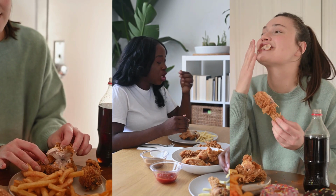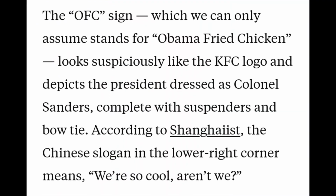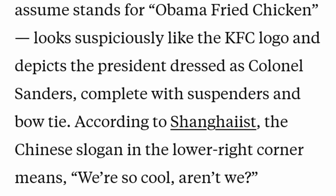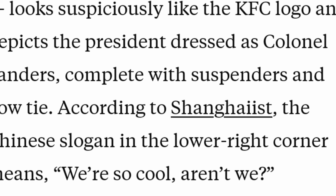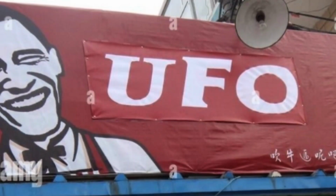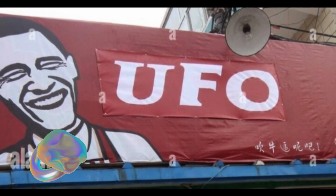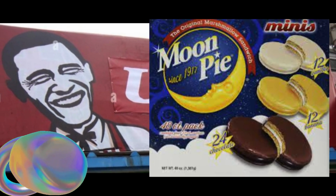I mean, even though you know going in that this is not the Colonel, who can resist the presidential's three-piece spicy? Especially once you step inside and realize the tagline, transferred from Chinese to English, reads, "We're so cool, aren't we?" Well, apparently the real KFC didn't think so. So after a little back and forth, this establishment decided to change their name to UFO. I wonder if that name change came with a dessert change from apple pies to moon pies.